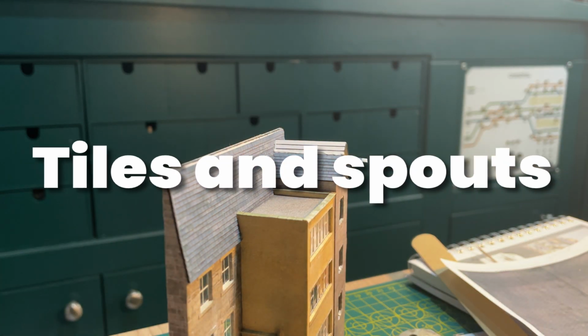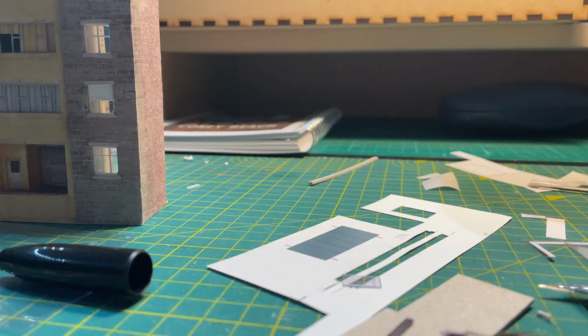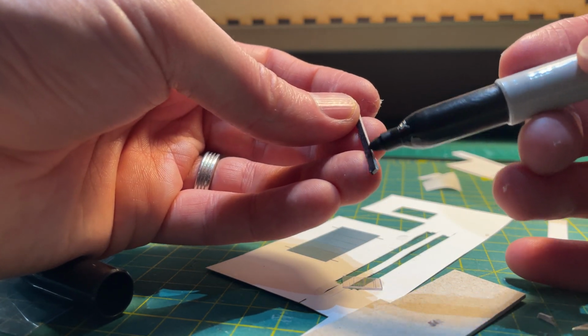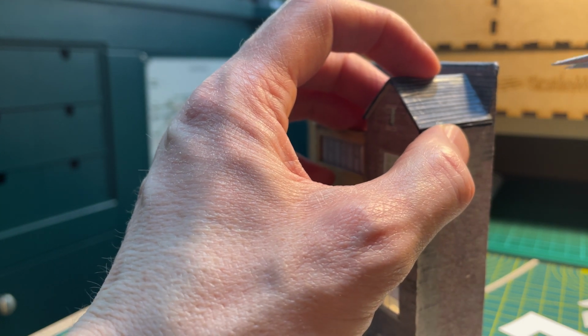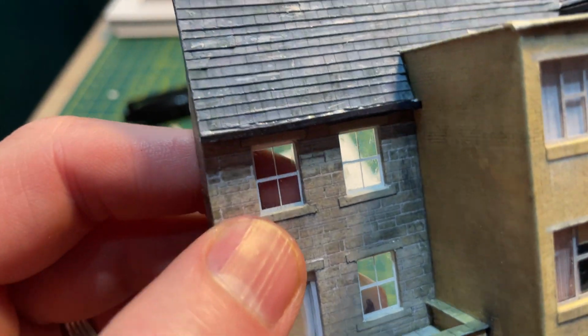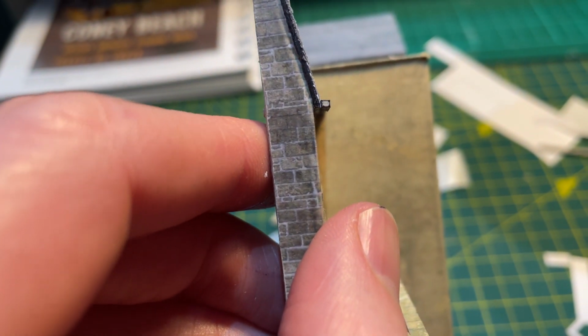I tiled the roof using strips of Scale Scene's slate roof tiles texture. Gutters are just thinly cut strips of 1mm thick card, coloured in with a black pen. Once stuck to the side of the building, they don't pass close inspection, but they are guttery enough for the overall layout's feel. There wasn't space under the eaves of the ultra-low relief roof, so I just stuck it along the edge of the tiles. It seems to work just fine.